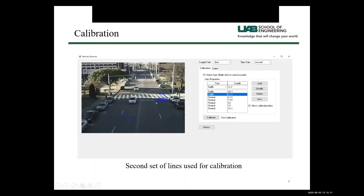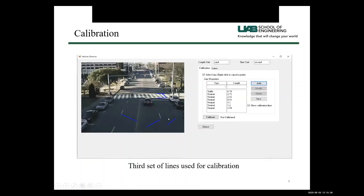Another set is using one in the direction of the traffic, this green one for example, and other lines with no direction, these blue lines. And as I said before, if there are two perpendicular, it's not a problem; the minimum is one. And this is another one: one direction, and all the others with no direction, but we know the length of all these lines.